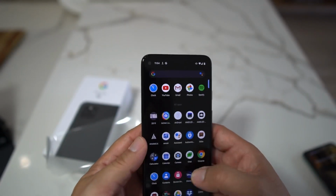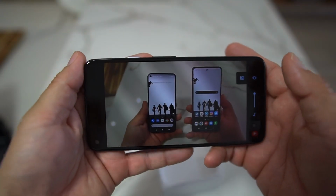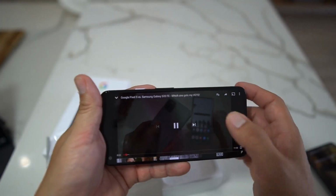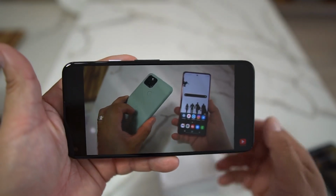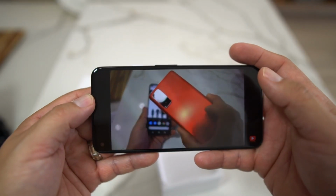Now, as far as the speakers are concerned, what's up, party people? Android Stud here, and I got a street fight. That's right, the Pixel 5 5G from Google, and also the Samsung Galaxy S20 FE or Fan Edition.